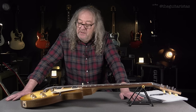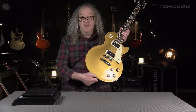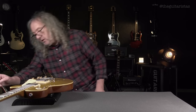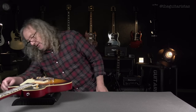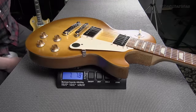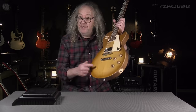The weight of these guitars is very consistent. So let's look at the weights side by side before we go any further. Okay, so the Epiphone Les Paul Standard 50s weighs 8 pounds 14 ounces, or 4.04 kilograms. The Epiphone 59 weighs 8 pounds 13 ounces, or 4.01 kilograms. The Gibson Les Paul Tribute, as we know, weighs less at 7 pounds 7 ounces, 3.39 kilos.